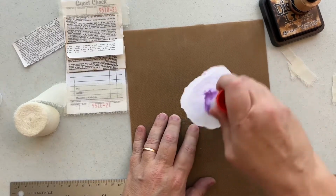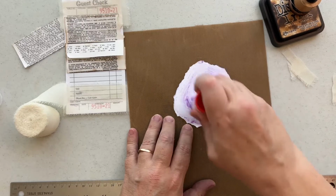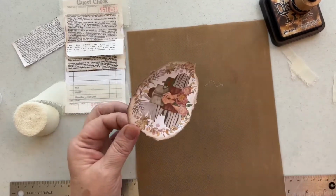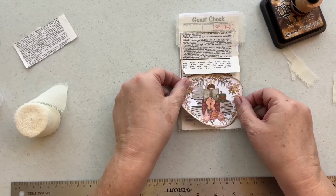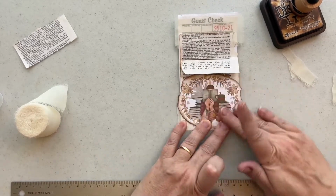Ugh, gloppy glue stick. Yuck. And then it gets all over my fingers. I like art glitter glue, and it's nice, tiny nozzle, and comes out just so. It's nice. But this works. It does the job. It finishes it up.